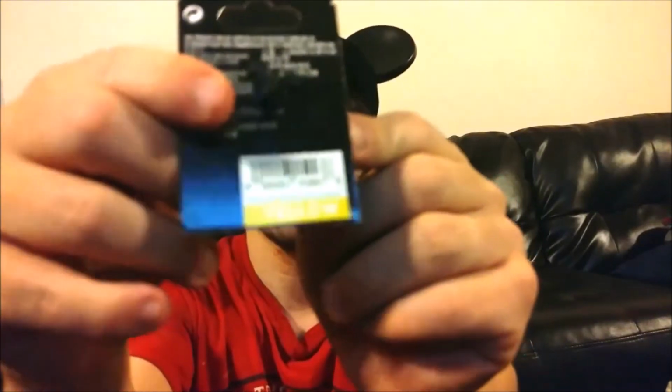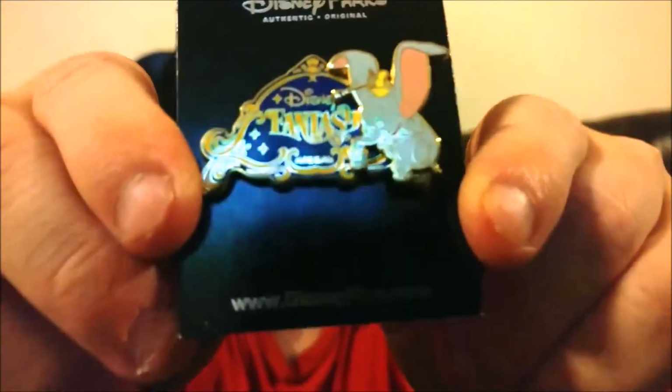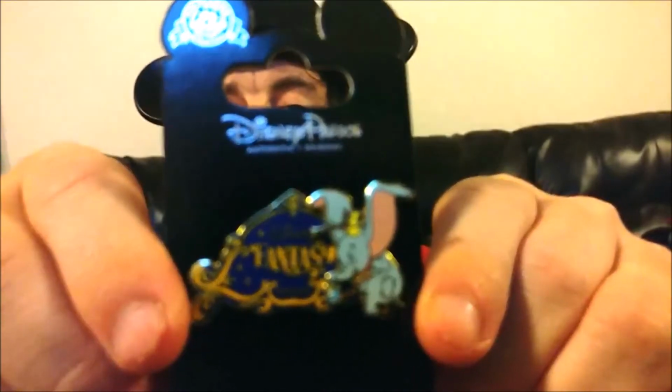Alright, our next pin. This one was a yellow tag, as you can see right here. It is a cruise ship one for the Fantasy cruise ship. Because at the bottom down here, if you can read it, it says Nassau, which is in the Bahamas. Again, a tribute to our son Gabriel.